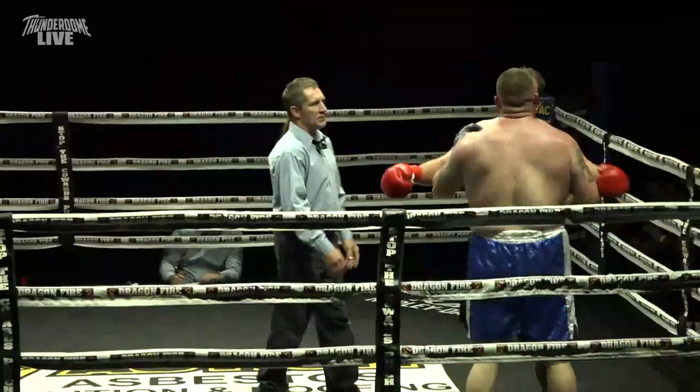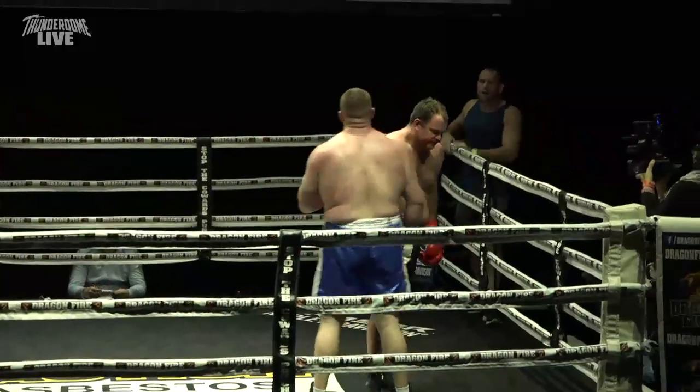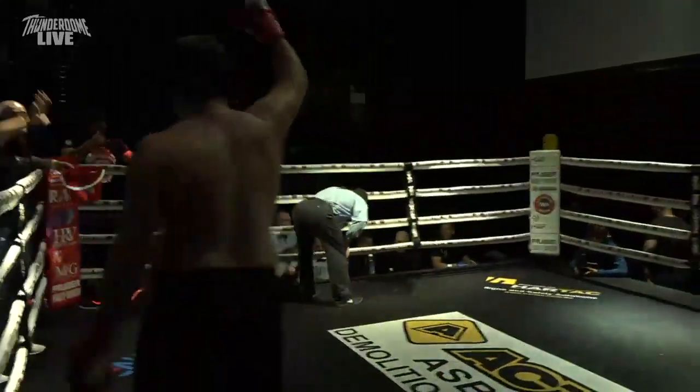Wow, what a way to end this fight. Great fight. It's going to be interesting to see the judges' scorecard in this one. Yeah, I think Hayden might have stolen that fight.